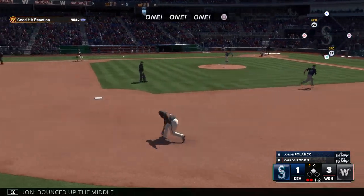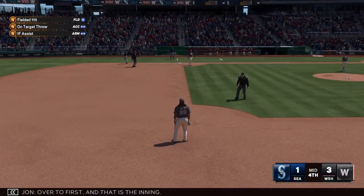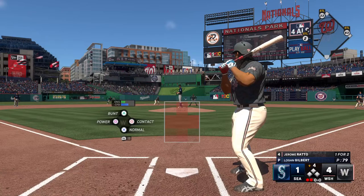Bounced up the middle. Over to first. And that is the inning. Now batting, shortstop, Jerome Ratto.